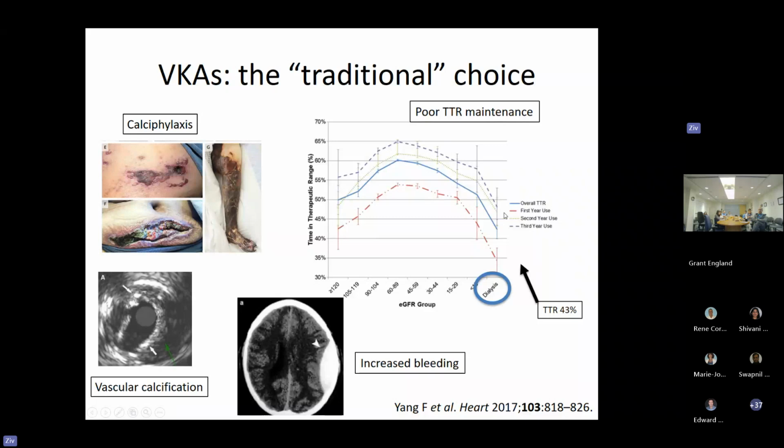And despite our patients being in a dialysis unit where they have access to essentially point of care INR measurements and healthcare practitioners pretty much always there, the time in the therapeutic range is poorly maintained. And as we know, the time in the therapeutic range is really the most important marker telling us about the quality of anticoagulation, such that a time in the therapeutic range greater than 65% is associated with a decreased risk of stroke, and a time in the therapeutic range less than 65% increases the risk of stroke and bleeding events.